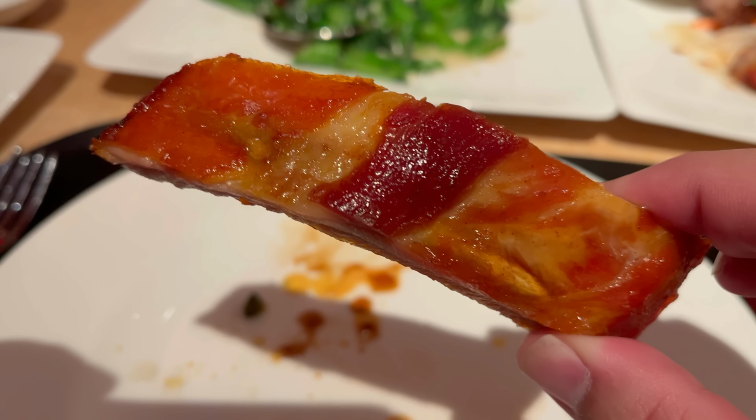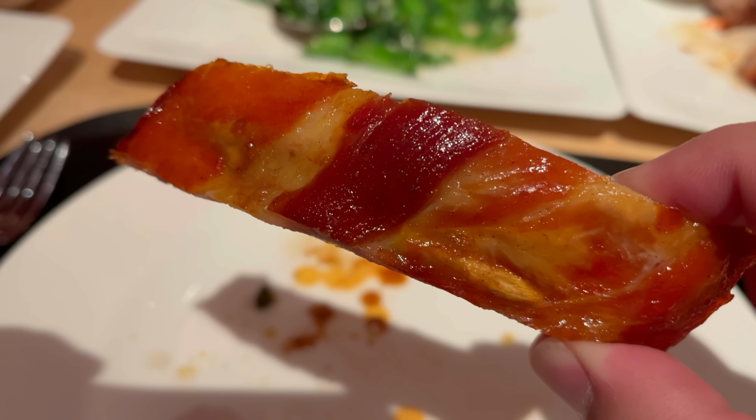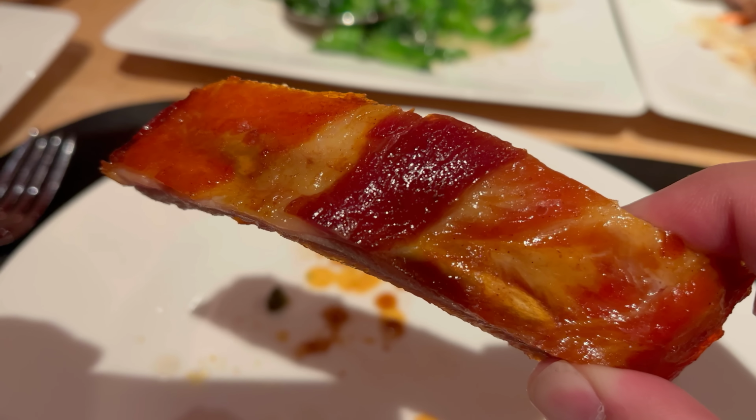Next up, let's go ahead and try the pork spare rib. I am absolutely loving how much fat is just glistening in the light off the spare rib, and it feels really great in my hands. Let's go ahead and give it a try.